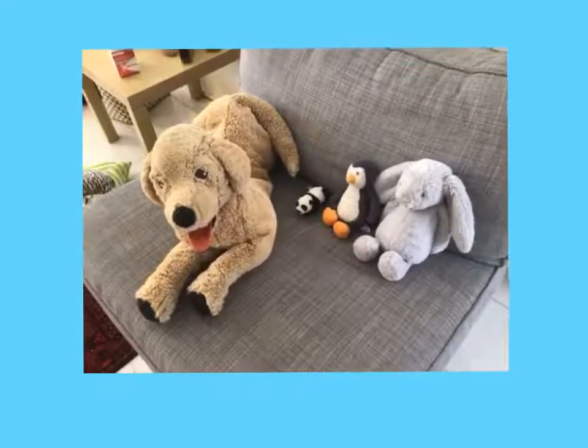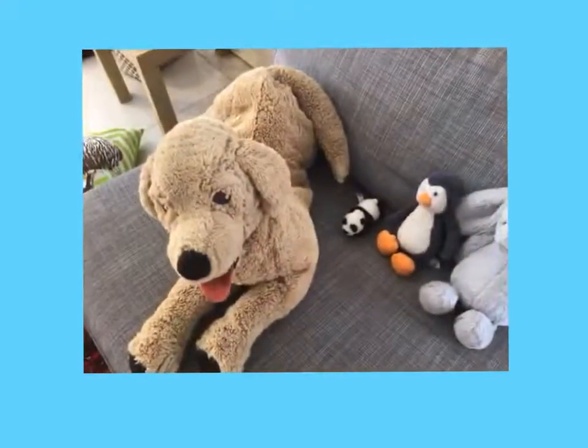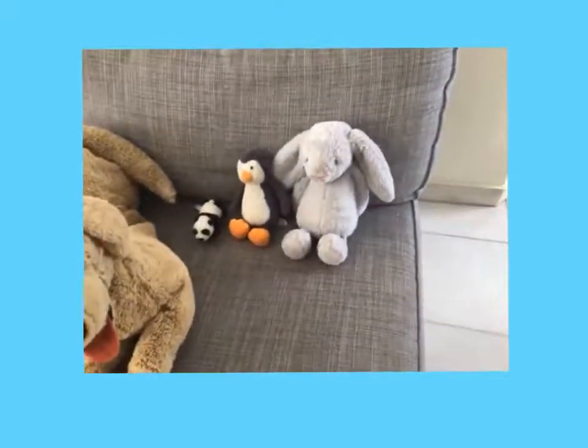So these are the animals that I've got to take for their vaccinations. I've got a big dog, I've got a very tiny panda, and a sort of medium-sized rabbit and penguin. I do have a bit of a problem though. I've sold all of the pet carriers in my pet shop, so I don't have any to put my pets in. So I'm going to need you to help me.